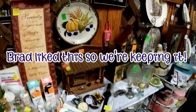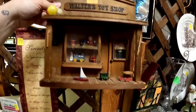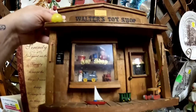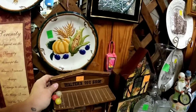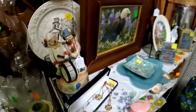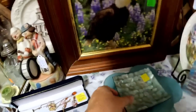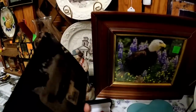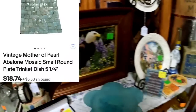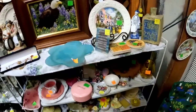Let's see what else she has found. Now, this is really cute too. It says Walter's Toy Shop. 4th of July fireworks are here. I like that. I don't know if I'm gonna get it, but I like it. Now, what is this? That's cute. Oh, now this I like, with the mother of pearl. It is World Market, but she's got it at $1.25, and I do like that, so we will get that as well. You can always count on her. I will always find stuff in this booth, always.